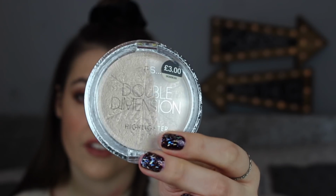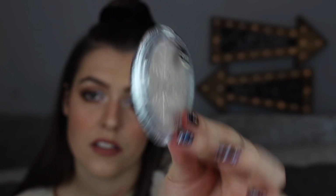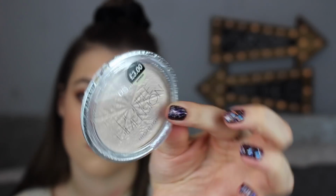It's got this really cute snowflake on it, which I thought was really sweet. £3. The packaging's really cool as well. It's like frosted and awesome.